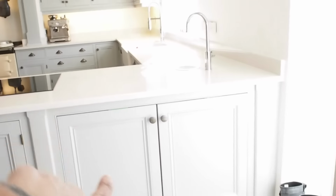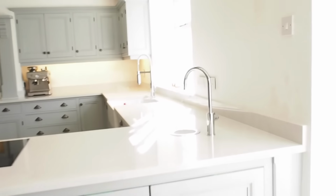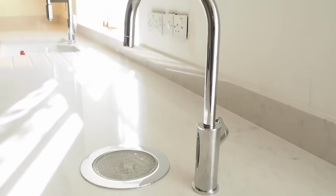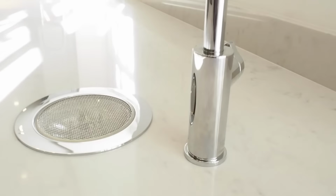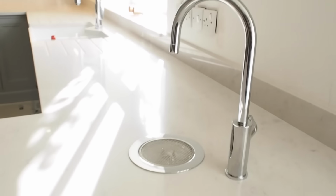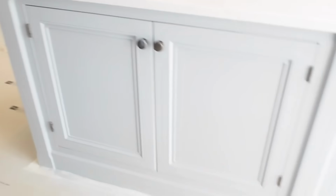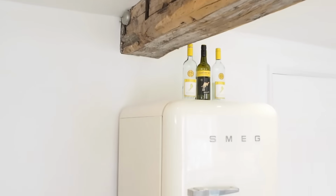And then the main part of the kitchen here. In this little cupboard I have got a Zip tap, this little Zip tap on here, which is the Arc. See that okay? It gives me instant hot water, sparkling water, and chilled water. I've got a little induction hob, a couple more cupboards under here, and I'm going to have flagstones on the floor. Hello again. Smeg fridge, ignore the bottles of wine up there, they're Christian's.